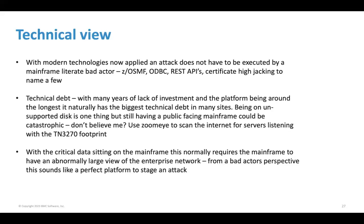Now, if you do not believe me, there is a website out there called ZoomEye, and this scans the internet. You can search on there for the TN3270 protocol. Open ports in plain text listed for TN3270, there are hundreds. With critical data sitting on the mainframe, this requires the mainframe to sit at the center of the enterprise from a network perspective. Now, the mainframe is a target to be attacked, but if you're an attacker trying to launch an attack on an enterprise, that sounds like a pretty good staging platform to me.